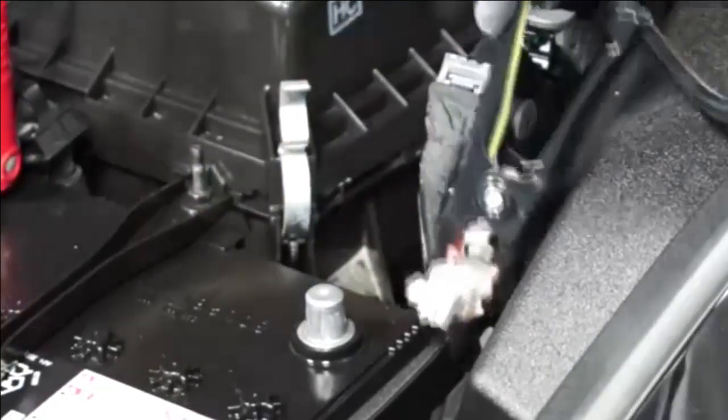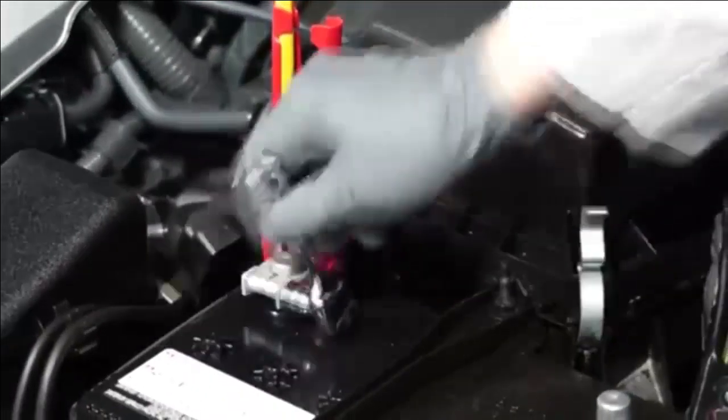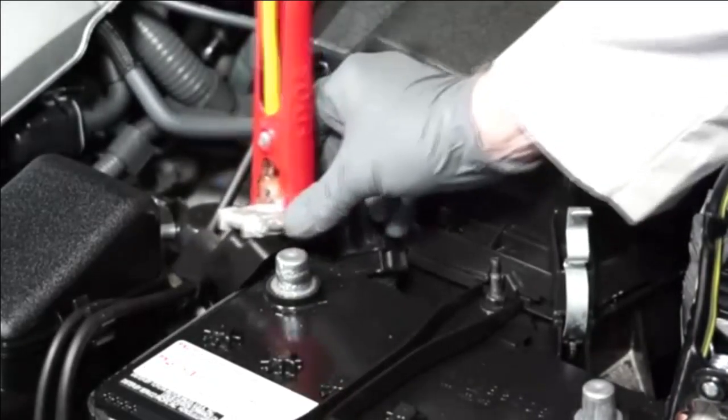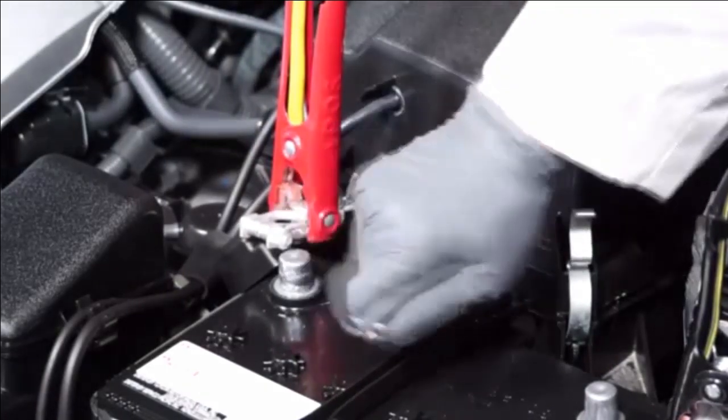So, Jim, for car owners who really don't drive their car very often, and we run across this a great deal in the automotive service industry, is a battery maintainer unit safe for use to help keep the battery charged, and to what point should you use a battery maintainer?